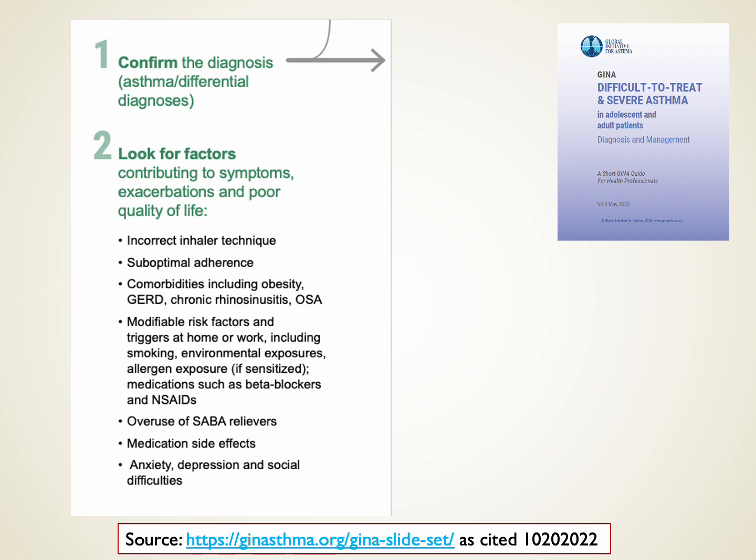First of all, to confirm you've got the right diagnosis, number one. And then two, look at factors that might contribute to exacerbations. Poor quality of life. Is it inhaler technique? Are they not adhering to things? Do they have comorbidities that make it problematic? One of the big ones is gastroesophageal reflux. Obesity is sometimes an issue as well. What are modifiable risk factors in the environment, if that's possible to manage?